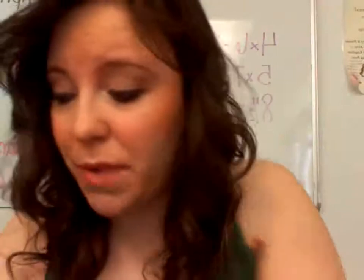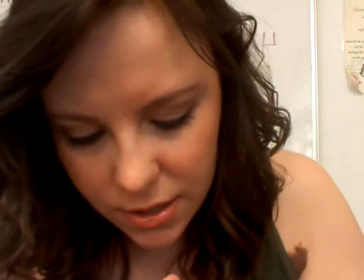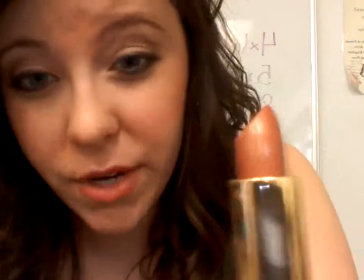I would show you swatches, but I swear I have at least 25 in here, and I don't want all that on my arm. And I have a lot of the same kind, too. This is called Tiger Eye. I'm wearing this right now. It's like a brown with gold reflex in it. It's really, really pretty. I have like four of these, I think.